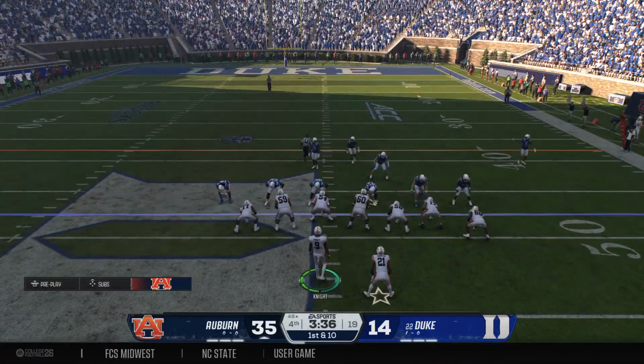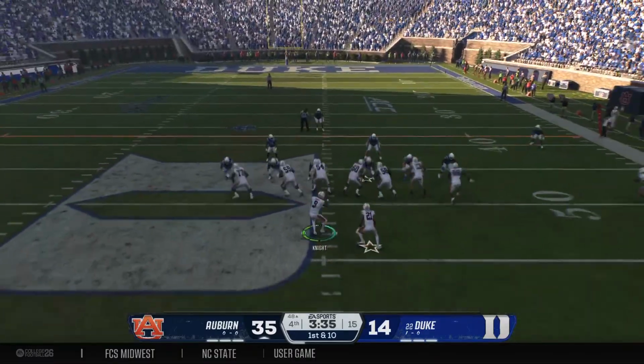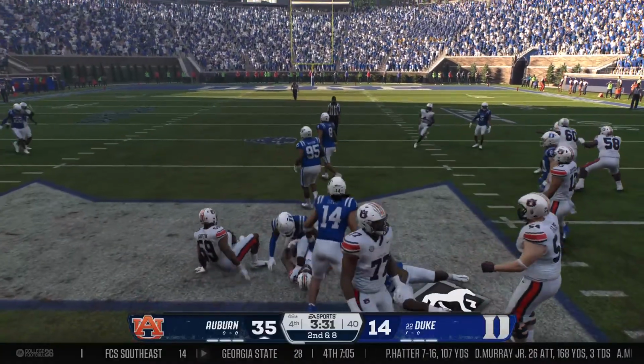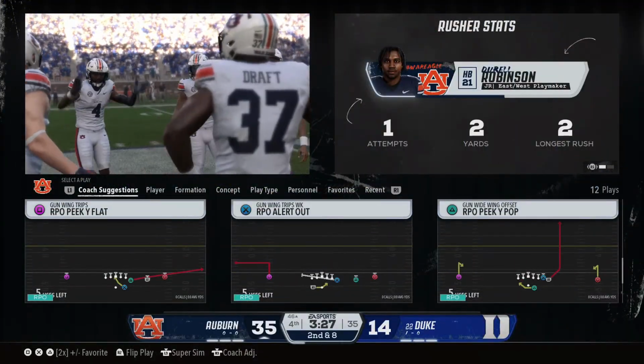Great job recovering that ball. And now here comes that Auburn offense onto the field again. The handoff keeps working on that clock. And he is swarmed under a host of defenders there to make the stop.